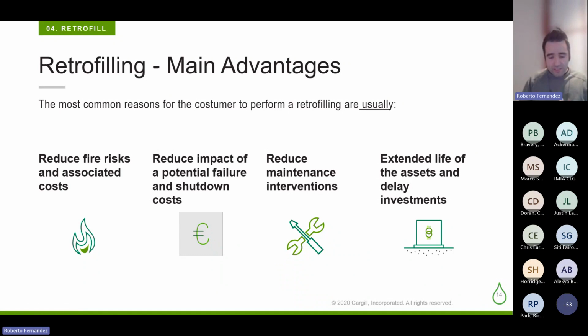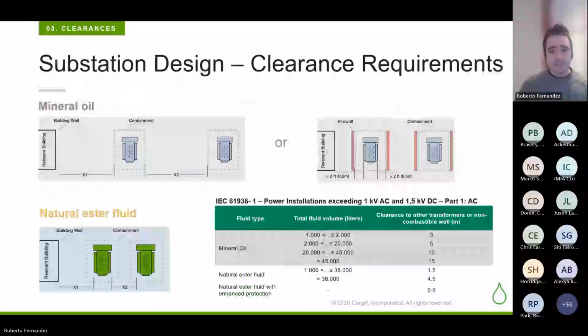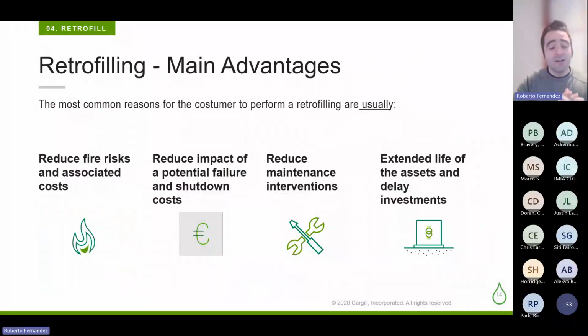So this is talking a little bit about the general differences between both transformers. And this applies, we're talking about mainly new installations for transformers. But this fluid can also be used to upgrade the existing transformers.